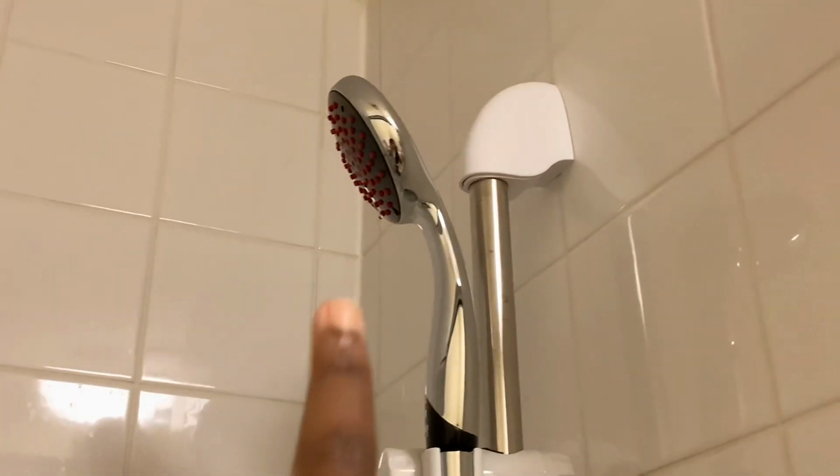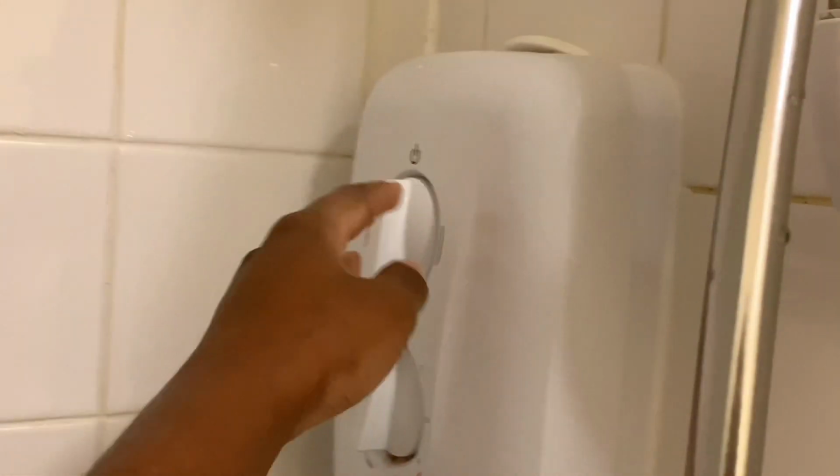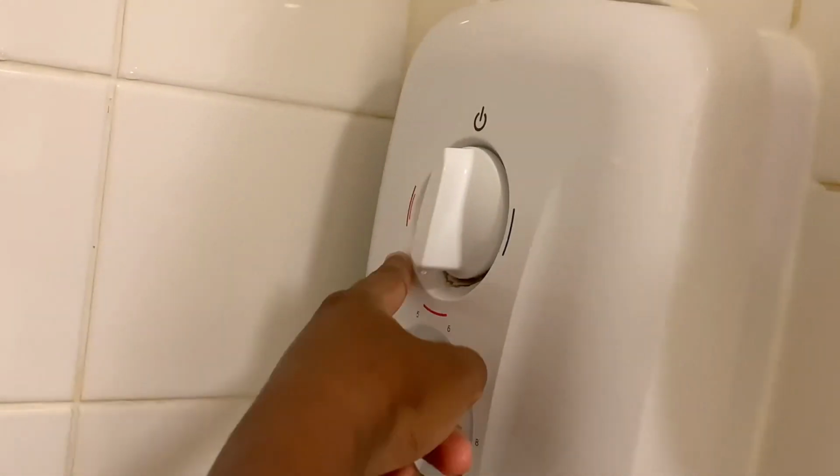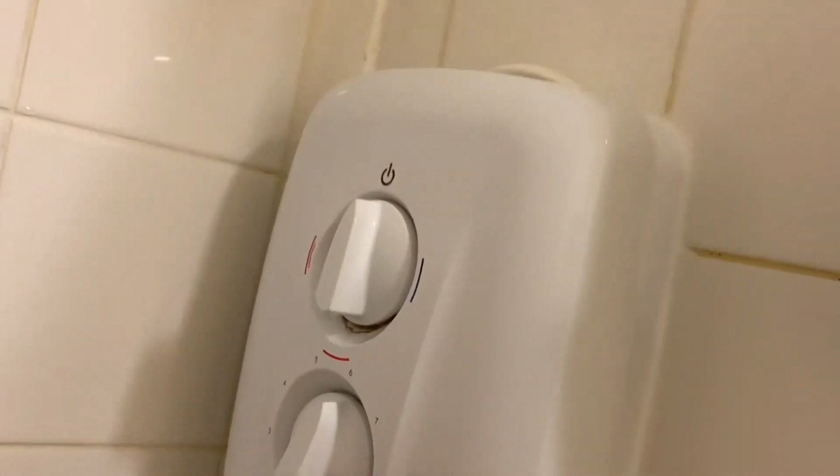And this is the shower, and it has this where you can turn it to cold, hot, or really hot, and this as well where you can change the settings and stuff. So yeah, this is the bathroom, and this closet as well. So it's really good for students. So this is a perfect student living area.